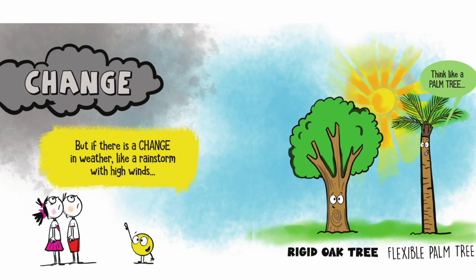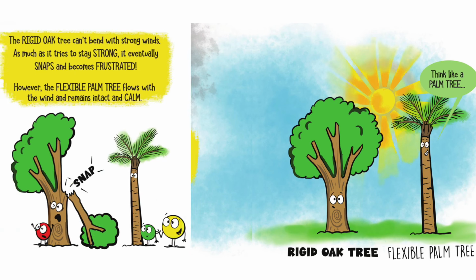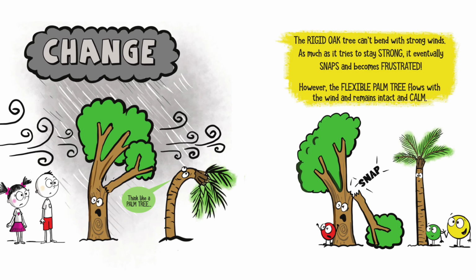But if there is a change in weather, like a rainstorm with high winds, think like a palm tree. The rigid oak tree can't bend with strong winds. As much as it tries to stay strong, it eventually snaps and becomes frustrated. However, the flexible palm tree flows with the wind and remains intact and calm.